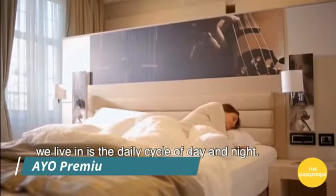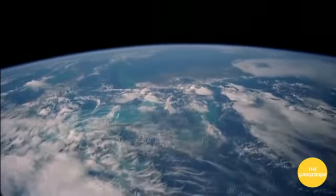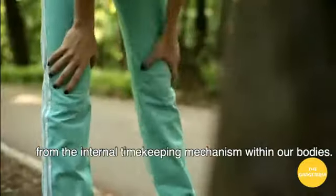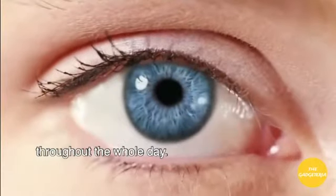The routine of the world we live in is the daily cycle of day and night. This natural rhythm is not only a response to the Earth's rotation and the 24-hour cycle, it actually originates from the internal timekeeping mechanism within our body. It dictates our sleep, our activities, and our energy levels throughout the whole day.